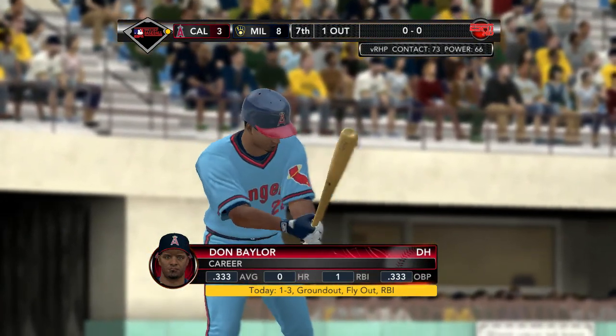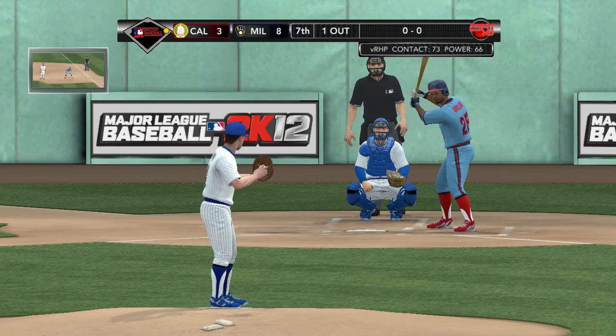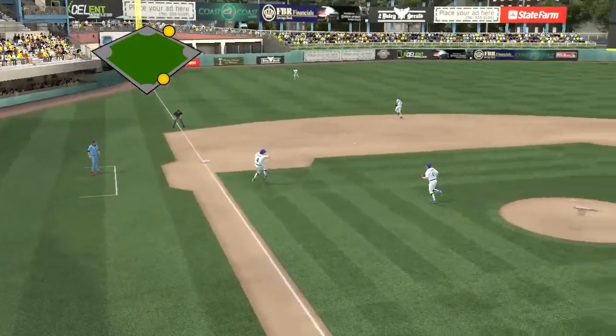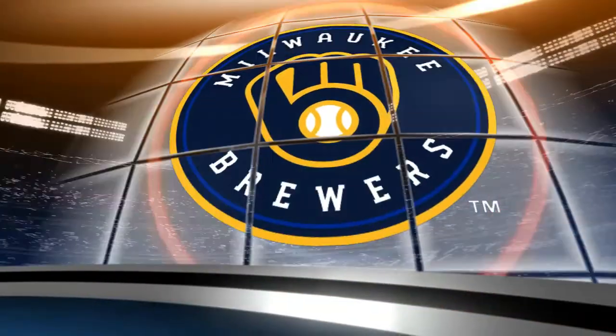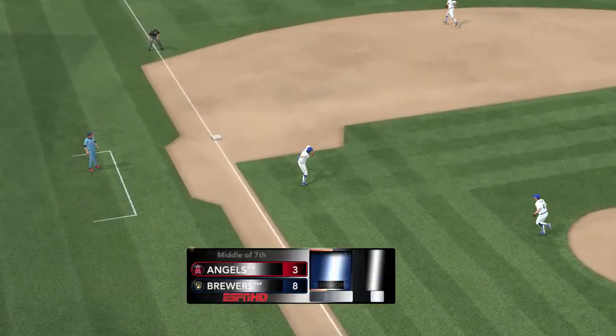Well, if you can get a start like this every time out from your starting pitcher, you're going to take it. He kept you in the ballgame, pitched pretty well. And now swung and a ground ball to third. There's one. And two. A double play. No runs, one hit, and no one left on base. Milwaukee 8, the Angels 3.